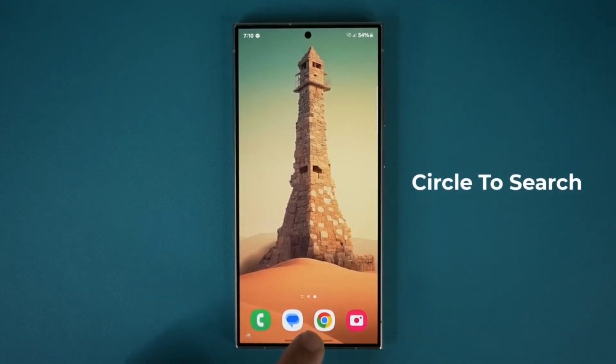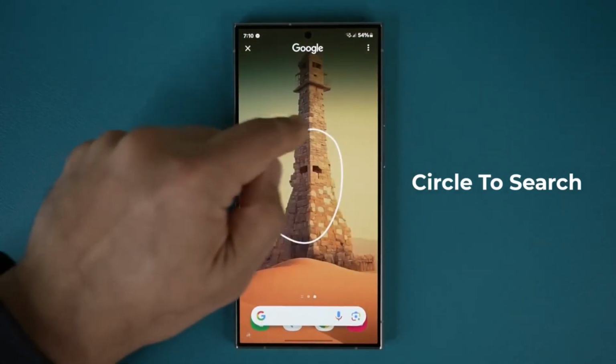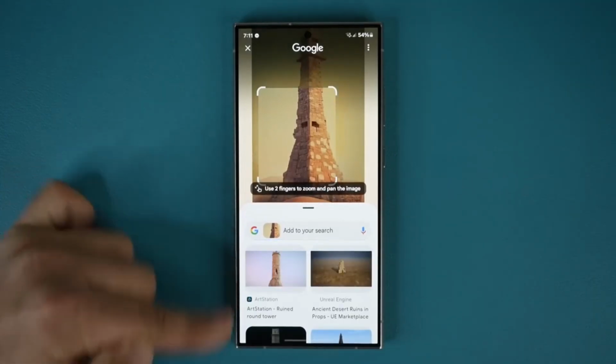Press and hold the navigation bar at the bottom and you can bring up circle to search. This allows you to search for anything with relevant results from Google. You can even customize the search area.